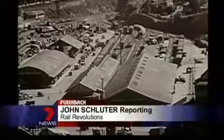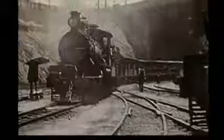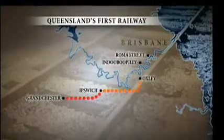Roma Street Station in the 1940s, bustling with porters and crowds. Before airports, railway stations were the gateway to romance and adventure, but Brisbane had to wait its turn. Farmers ensured Queensland's first line was to the west, from Ipswich to the Lockyer Valley in 1865. The first Brisbane line was to Oxley.